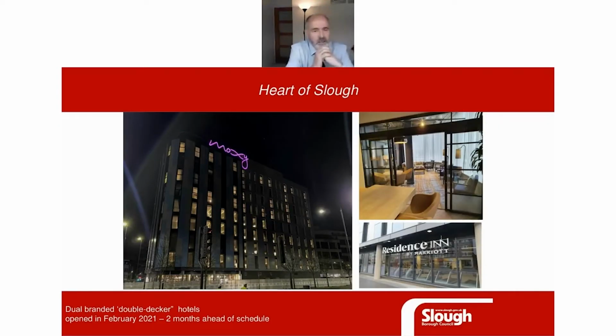The last presentation talked about the changes that have been taking place over the last 10 to 15 years, and really the catalyst for this was the Heart of Slough strategy, which was adopted by Slough Borough Council over 15 years ago. When adopting it, we established four quadrants: the cultural quadrant, the employment quadrant, the hotel quadrant, and the industrial quadrant. As part of that vision, the cultural quadrant's already completed. We opened up the Curve, which replaced our old central library.